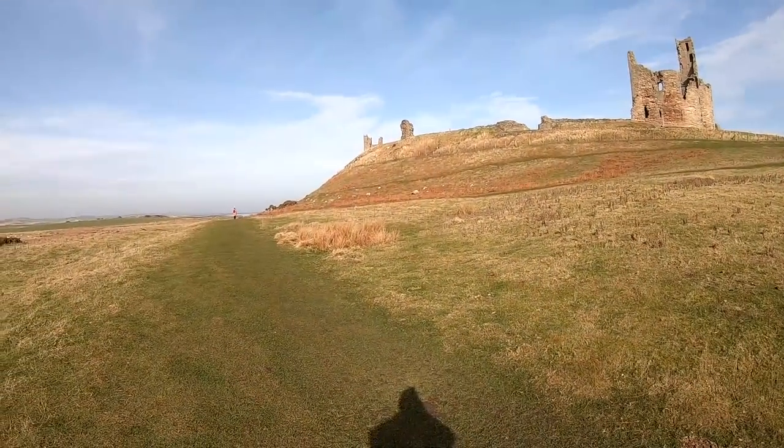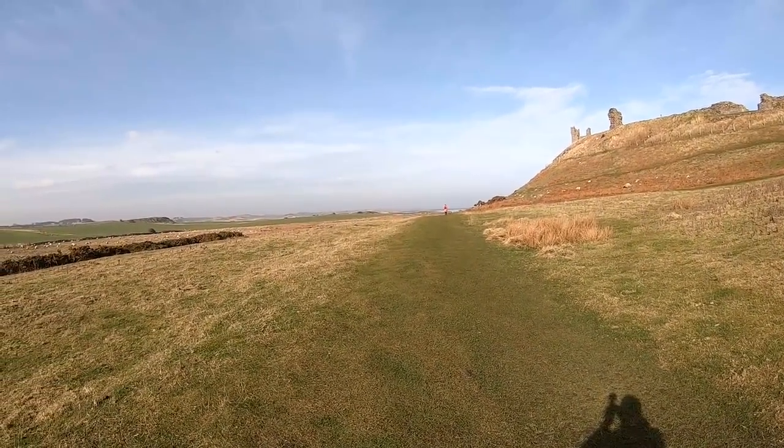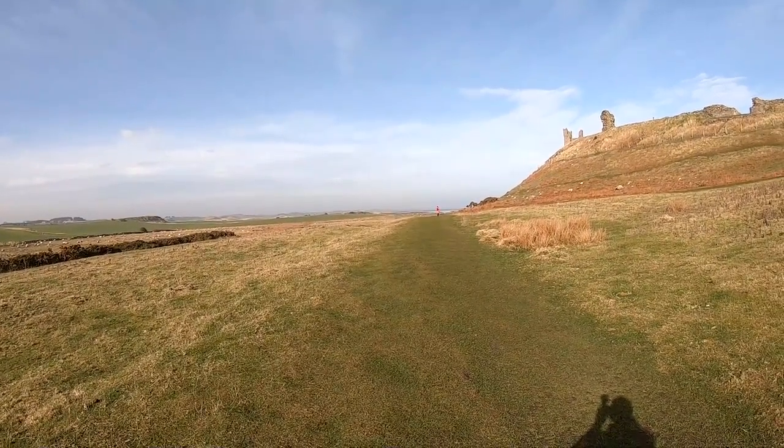So the path that we're following goes down underneath the castle, and then we walk further on down there to Embleton Bay. It's a lovely sandy beach down there, and you can walk all the way along the coast down to Low Newton by the Sea. There's a canny little pub there, like. By the time we get there, I'll have a canny little thirst on us.